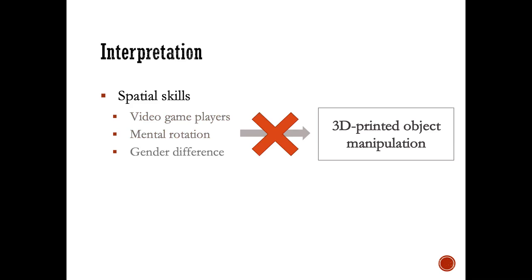However, previous contact with video games and mental rotation were not identified as confounding factors in this study, suggesting that 3D object manipulation is poorly influenced by spatial skill predictors. And there was also no gender difference noted between the two randomized groups. That is, the 3D printed model may improve the performance of learning in anyone without impact on individual spatial skills.